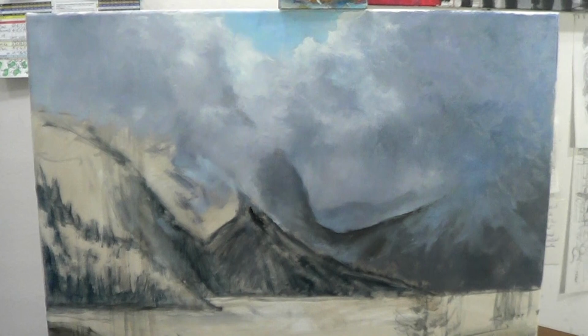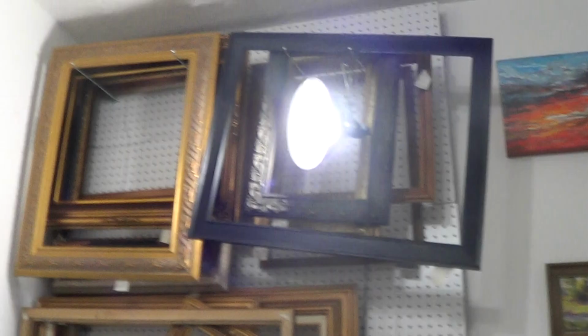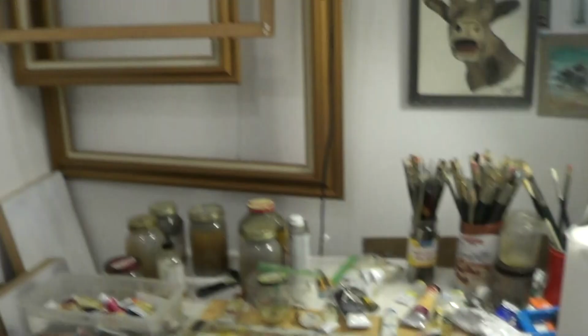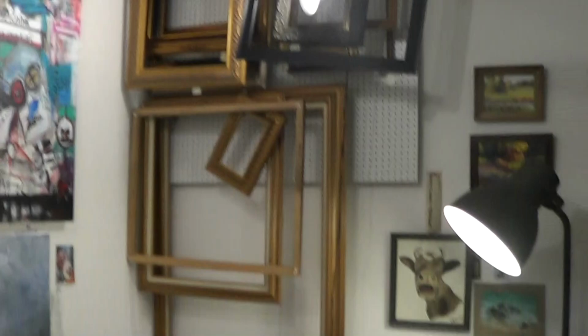I'm going to try to switch the camera. I've always had a problem in this room with angles because it's loaded to the absolute max with stuff, and I don't have a good spot to put the tripod, so I've been out here, but then I get a lot of reflection from these overheads, and I'm going to try a different angle for the rest of this painting.